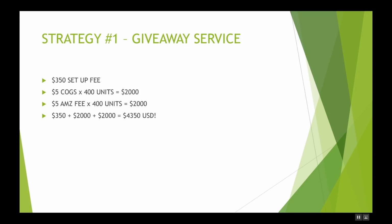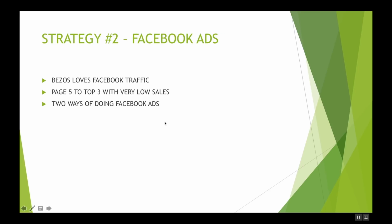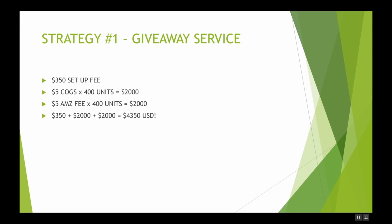So with the $50 coupon, you save $50, obviously, and the setup fee will be $350. Now let's say, for example, you're selling whatever and your cost of goods sold is $5. You need to give away 400 units to land on the first page for one specific keyword. So that's $2,000, and then Amazon takes a $5 fee up to 400 units. That's another $2,000. So if you add all this up together, your launch will actually cost $4,350. That's quite a bit of money. So that's kind of the con of these giveaway services: it's going to cost you quite a bit of money to rank on the first page.